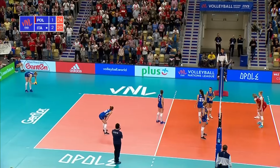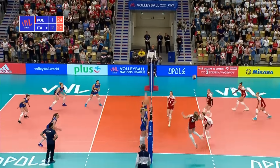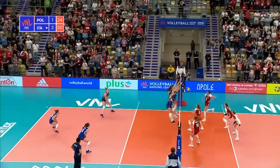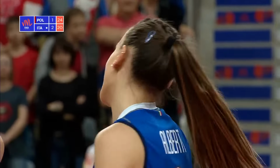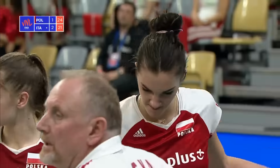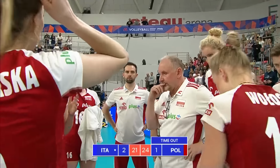Medrick back on. She's had a successful match so far. Again, a poor pass. Sets low. They've blocked it out. Recycle for Poland. And that's wide, so Poland just struggling to get over the line here at the end of this fourth and penultimate set. And they have called a timeout because there's work still to do and discussions to be had about how to do it.